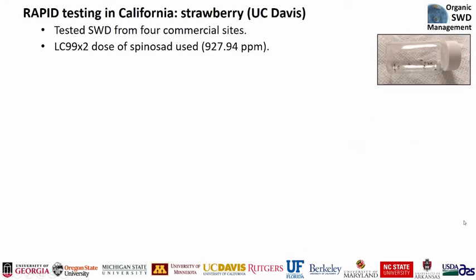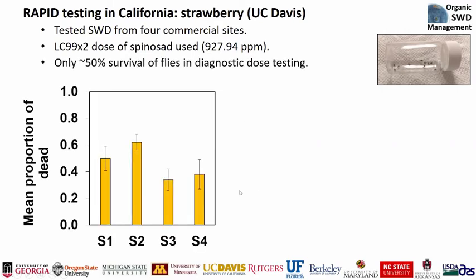Now, in California, they also tested in strawberry fields. Again, they tested four commercial sites at this 927 parts per million dose. And again, what we see is that at basically all four of these sites, about 50% of the flies are surviving. So this is an indication that you have resistance at these strawberry sites too.